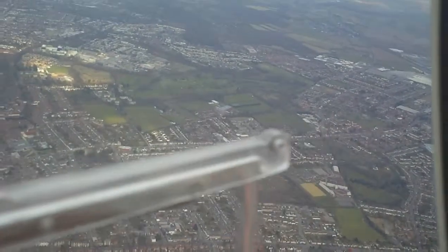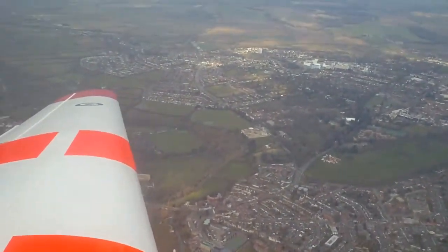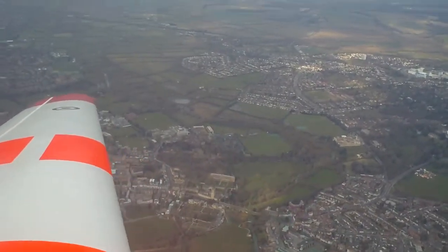Also, you can't notice from the ground how clouds make such a difference on visibility when you're in the air.